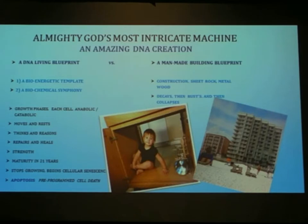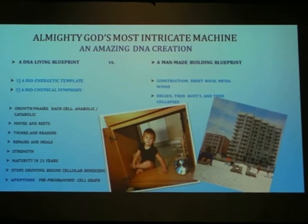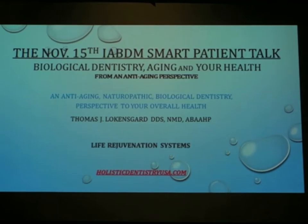On the other side, we have a DNA living blueprint that's a bioenergetic template and a biochemical template. It goes through growth phases. Each cell is anabolic or catabolic. Anabolic means it grows, and catabolic means it begins a series of declining events that are triggered by a process called apoptosis or cellular senescence. It thinks and reasons, it repairs and heals, it has strength, it matures in 21 years, and then it stops growing and begins this process called cellular senescence. That's pre-programmed cell death, also called apoptosis.